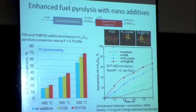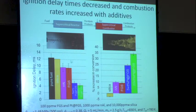Now if I look at what happens when the products come out of this supercritical reactor and I inject them into a combustor, what I actually see is that the ignition delays drop significantly and the conversion rates increase drastically as well. So you're affecting not only the fuel pyrolysis, effectively like a fuel line, but you're affecting the combustion process as well.